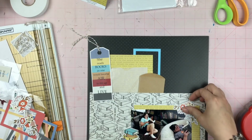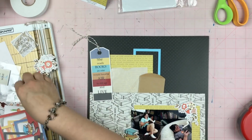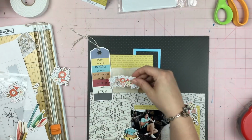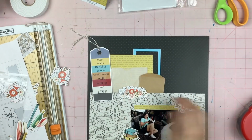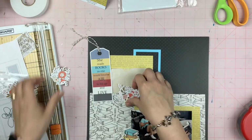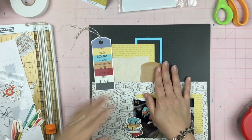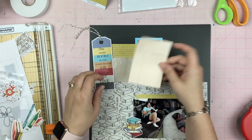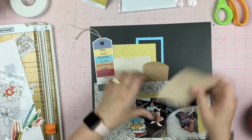So I went ahead and went with this bright light blue frame, and that's just going to give it a little bit of pop of color and a little bit of brightness in the dark layout, because it's kind of autumnal and dark, so the bright blue goes for it.